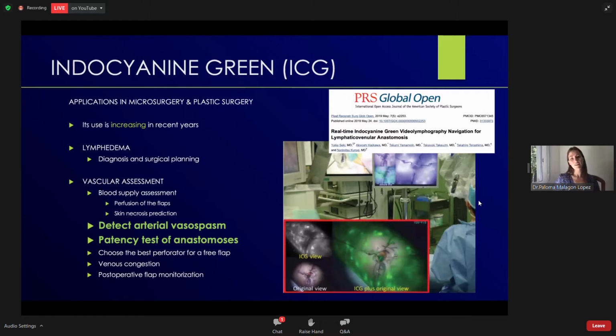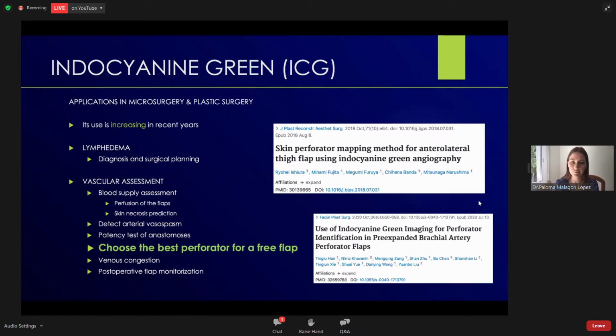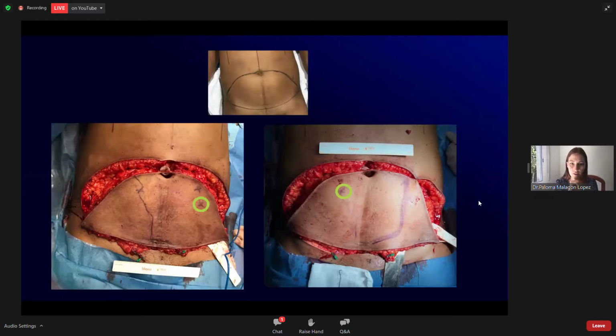Another application is to assess vasospasm, or at least to confirm or detect it, and to perform a patency test of anastomosis. Here we can see very clearly the vessels of the brain in a neurosurgery paper. And if there is something wrong in the flow, we can see a clear stop inside the vessel. Another application is to choose the best perforator of free flaps. There are some papers talking about that, but I can show you a case in our hospital. It was this one.